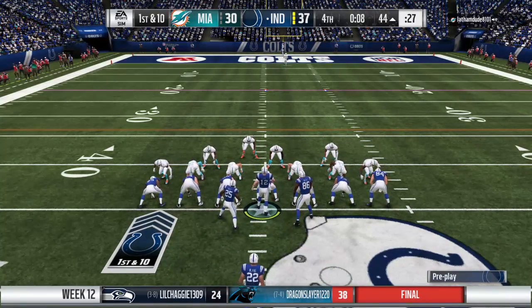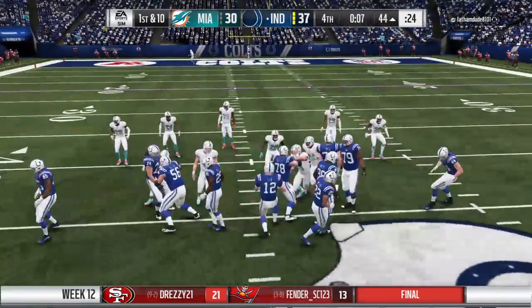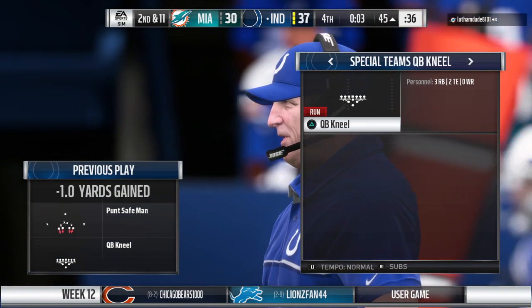No major injuries on either side. Nice offensive battles. So locked down to a knee, and that ought to be the final act of this ball game.